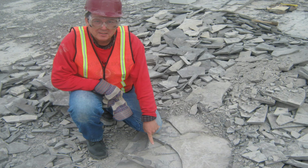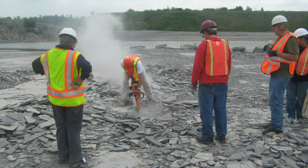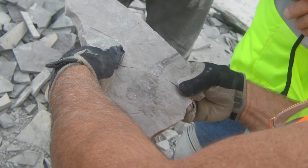Here Fred has found a Phyllocarid. A Phyllocarid is a large prehistoric shrimp ancestor. John, the guy with the saw, offered to cut it out for him, so Fred gets to go home with this really awesome giant shrimp. Thank you to John for bringing this rock saw and cutting it out.